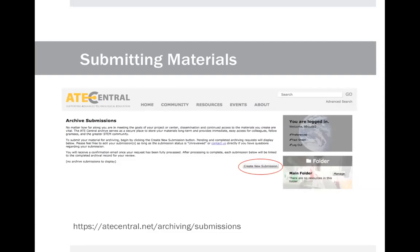So to submit your materials for archiving, you will need to be logged in to the ATE Central website. If you don't yet have an ATE account, simply click on the sign in link provided in the upper right-hand corner on the atecentral.net homepage. Creating that account is, of course, free.